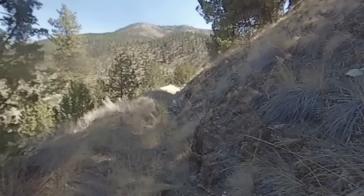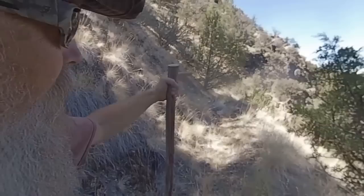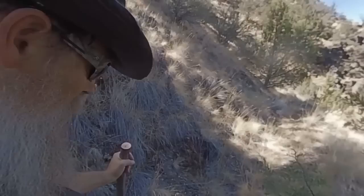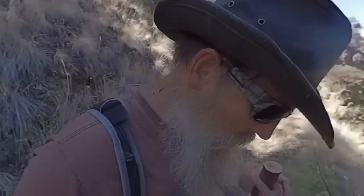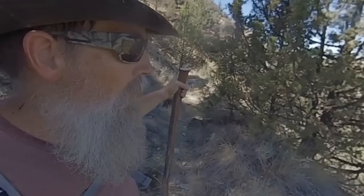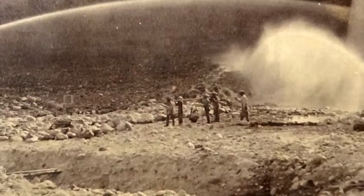This that I'm walking in right here is an old ditch. It was made by the Chinese back in the 1800s to bring water from way up the canyon along this route, and they would come up to a rock like that and then build a wooden flume to carry the water around the rock. It's a really neat thing to see something that took so much work to do. And the reason they brought the water was so that they could wash gold out of the places where there was no river to wash it. They brought the river to them. Pretty ingenious. They were hard-working people.